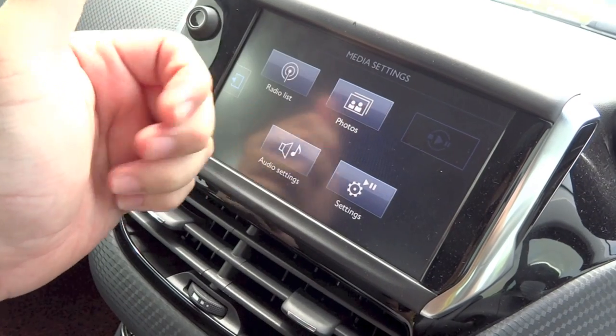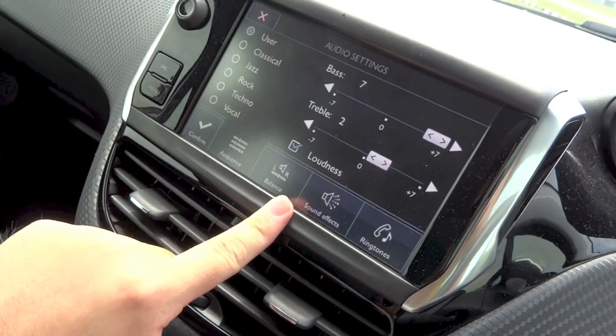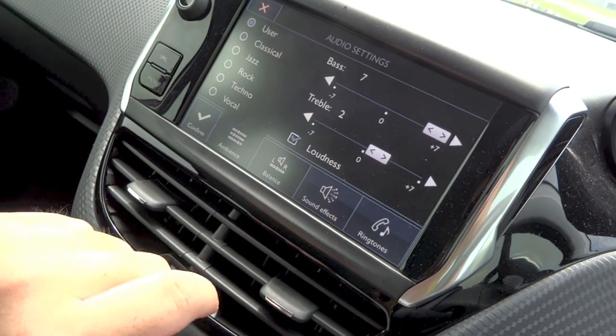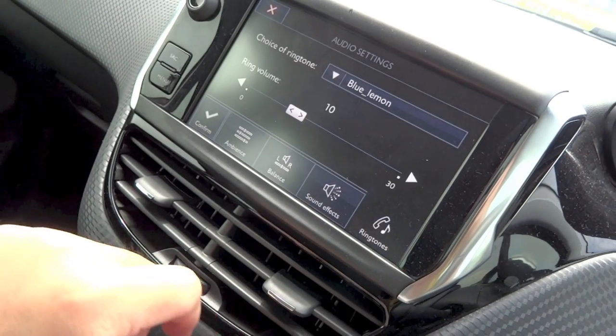You do have your radio list, photos, media list if available, settings, and your audio settings. Under audio settings, you can set your bass treble, your preset equalizers, loudness, balance and fader, your various sound effects, and your ringtones.